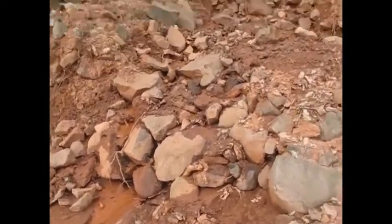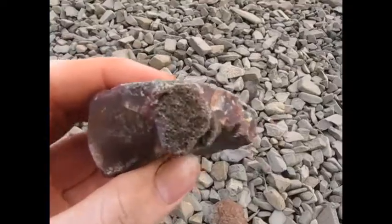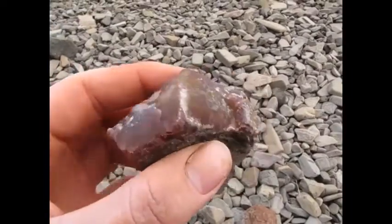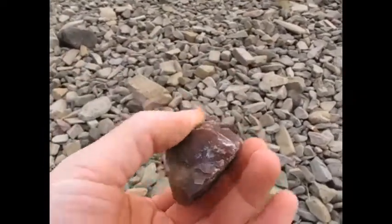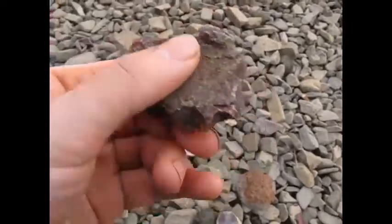I don't see too much coming on. I don't want to be climbing up in there just because that would be a bad idea. There we are. Nice little one. Got some yellows in there. Not too much pattern, but good colors.